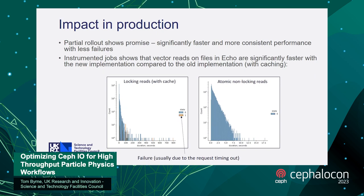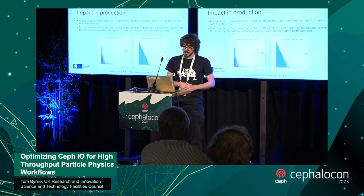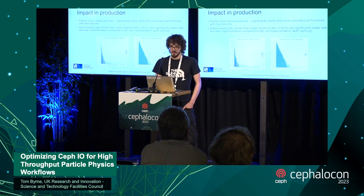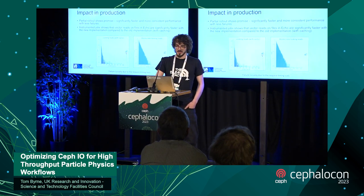And you see on the left hand side, the x-axis goes all the way up to over 10 minutes. There's lots of failures in there. That's what the orange lines are: failing vector reads, usually due to timeouts. And then on the right-hand side, this is with the new implementation. Things are significantly faster and significantly more consistent, which I think is just as important. It's been a bit of a success, which is good.